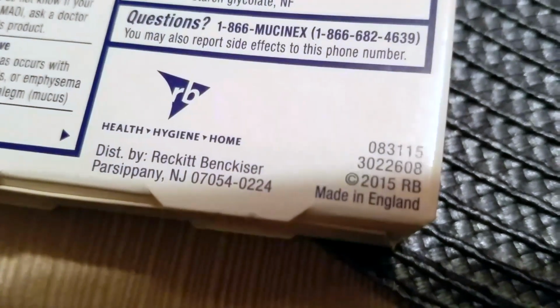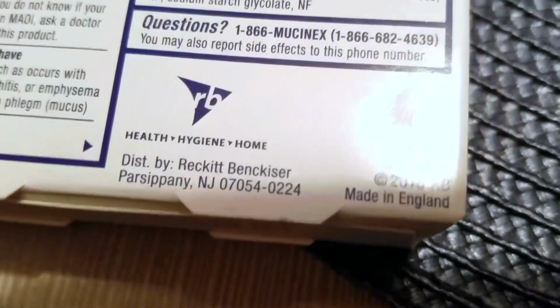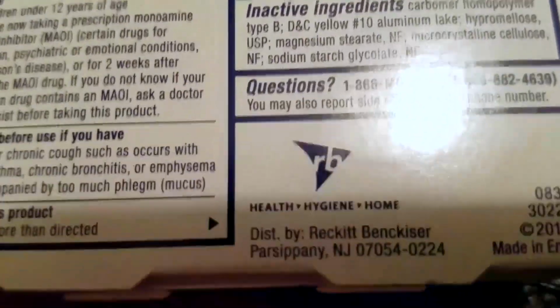Distributed by Reckitt Benckiser in Parsippany, New Jersey. And these are made in England. They are for health, hygiene, and home. And I'm going to show you the size of the tablets.